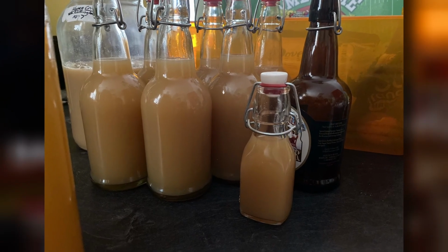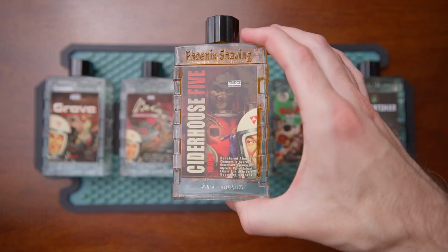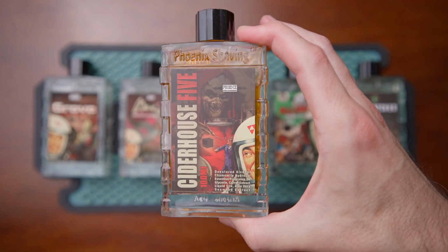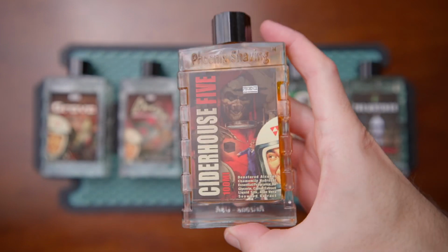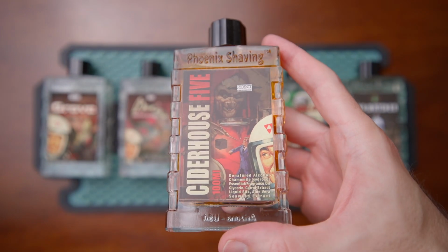Now, I've been homebrewing cider for about a year now, and this one really reminds me of cider. It reminds me of the normal cider you can get at the grocery store, but also the brewed cider as well. There's apple in here, but you also get the spiced notes. There's a slight tobacco note, a little bit of oak as well. You get almost a dusty type of quality that I think is really cool.